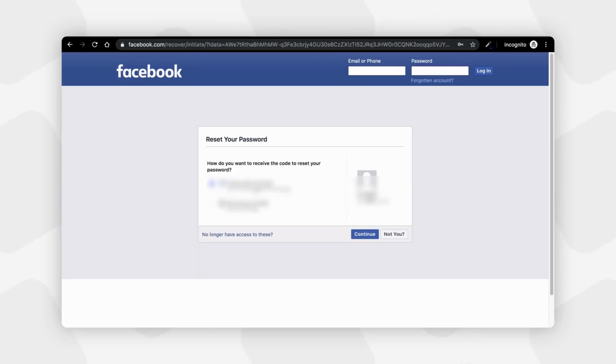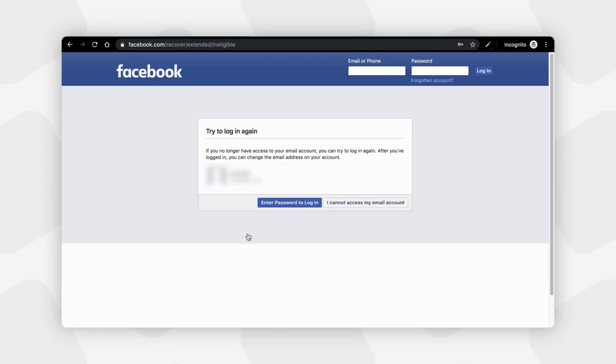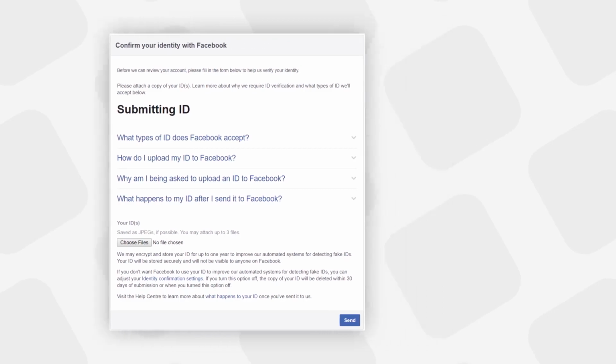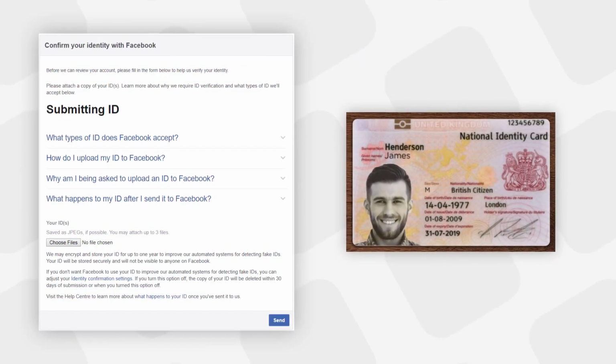Now if you can get access to the victim's phone or email for a few minutes, then it will be enough to grab the code and reset the password. If you don't have access to that, then just choose no longer have access to these and then choose I cannot access my email account. And if you are lucky, then it might show you an option to enter a new email address, and then it will ask you to upload an ID proof. Then you will have to use your Photoshop skill to create a fake ID card. You can grab any ID card from the internet, replace the photo and name, and then send it to Facebook and it will work.